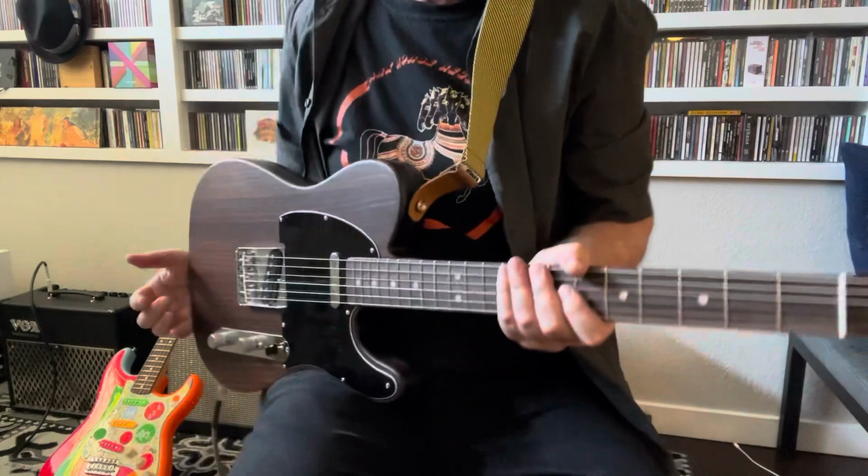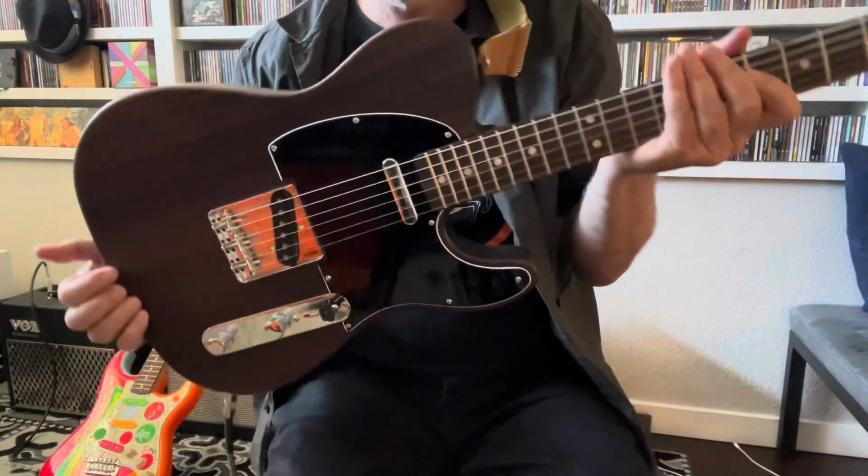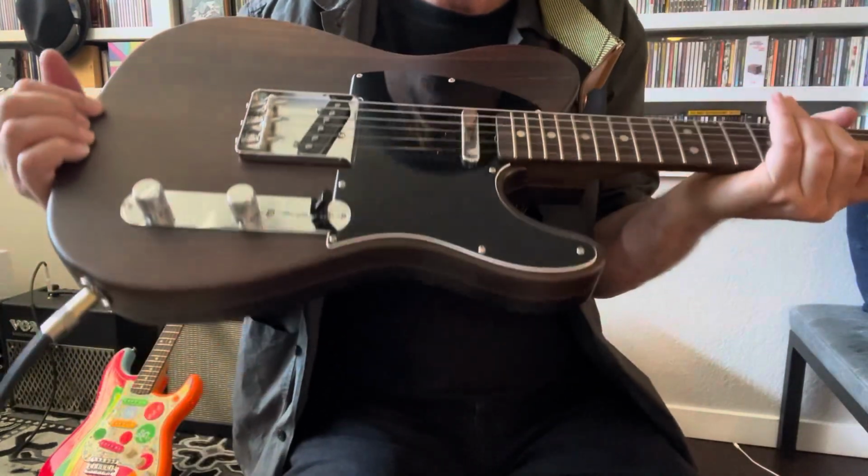So before closing out, I thought I would show you one more guitar in my collection. It's another signature. It's a George Harrison Fender signature of my favorite guitar of George's, and it is the Rosewood Telecaster as seen on Let It Be, Get Back. That beautiful, beautiful rosewood finish. Now, this replica, look at the grain on this.